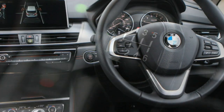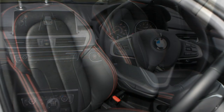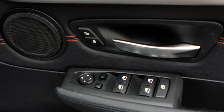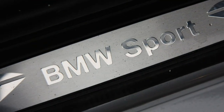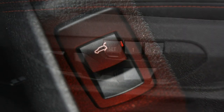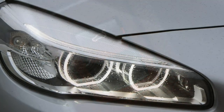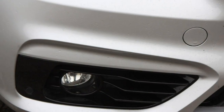Regardless, body control is great and the 2 Series Active Tourer corners flatly and without fuss, even at speed. It's easily as good to drive as the Ford C-Max or Golf SV. That's in spite of the car's 1,563mm height, plus part down to the wide 1,561mm front and 1,562mm rear distance between right and left wheels.